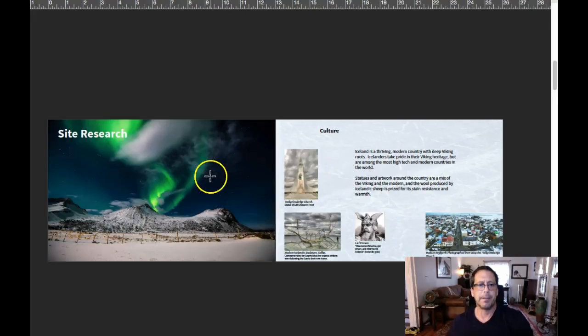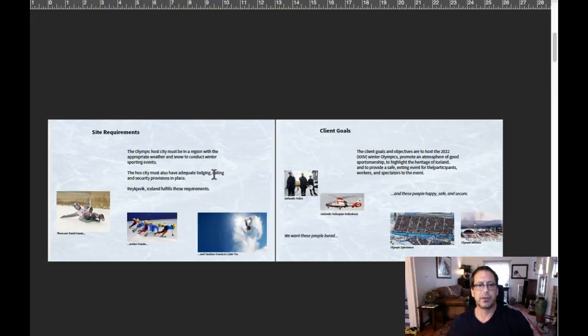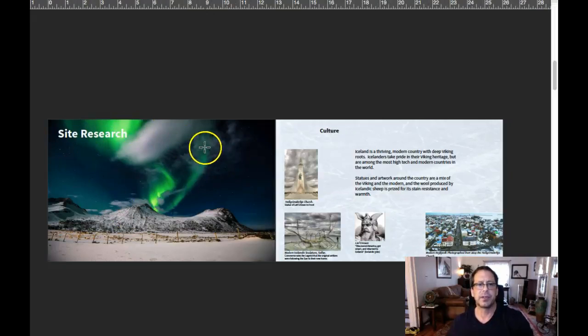Okay. Site research, I think this is a good way to introduce your new sections. Culture, I think there's too many images here as well. Again, larger, well-placed, well-chosen images will say a lot more than several smaller images.